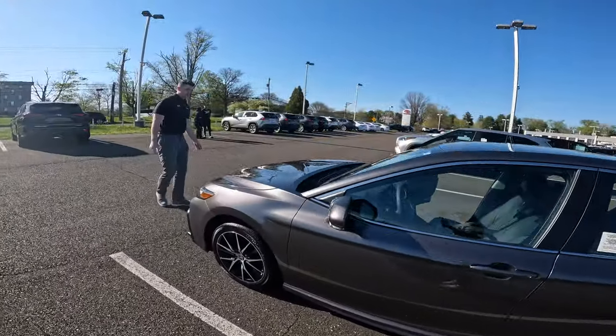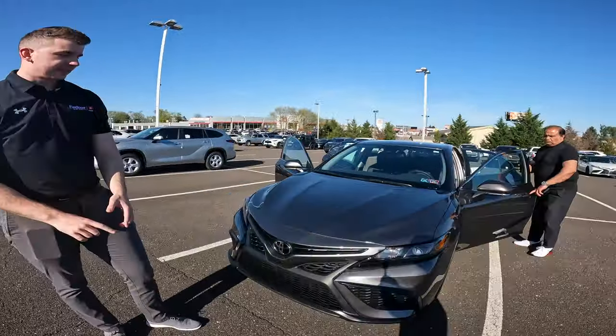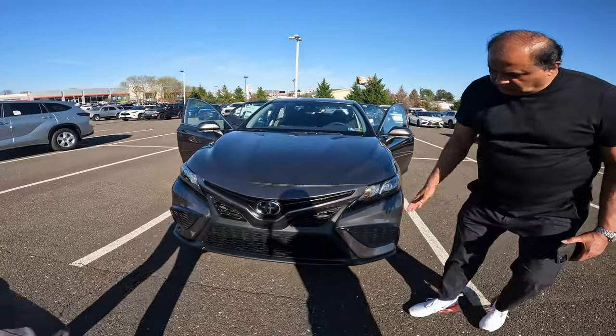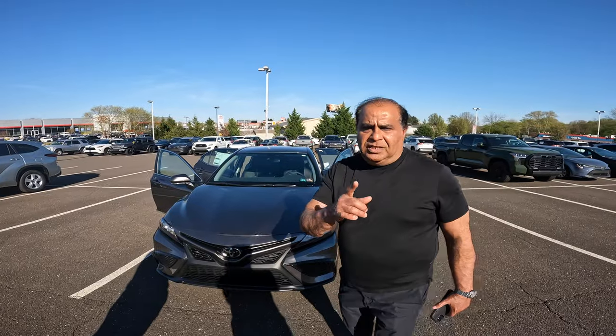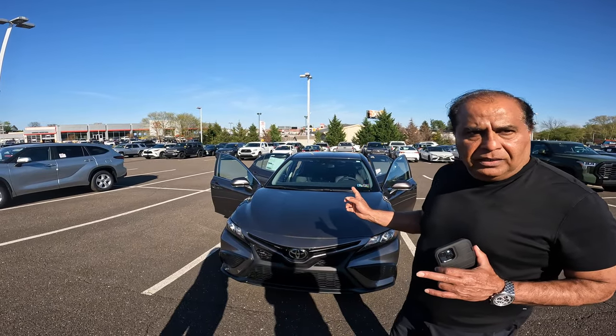If you look up here, this has a honeycomb grille. If it was an LE or an XLE, you would have straight lines going across. This honeycomb grille gives it a nice, aggressive, sporty look. Oh, look at the guys. In rupees, this is 80 lakh rupees in Pakistan, $30,000 US.